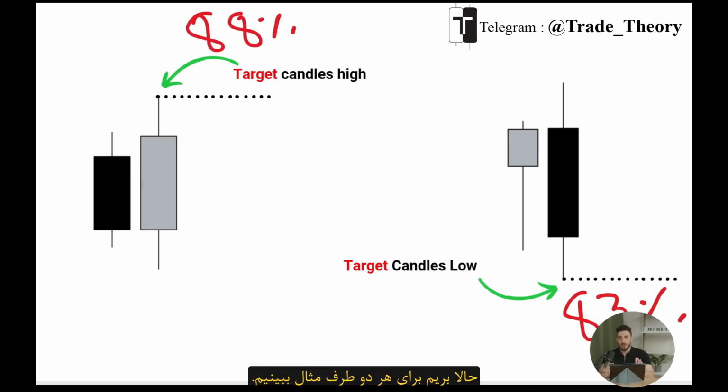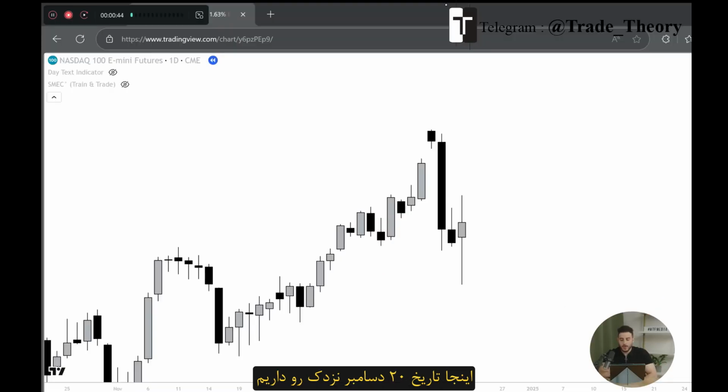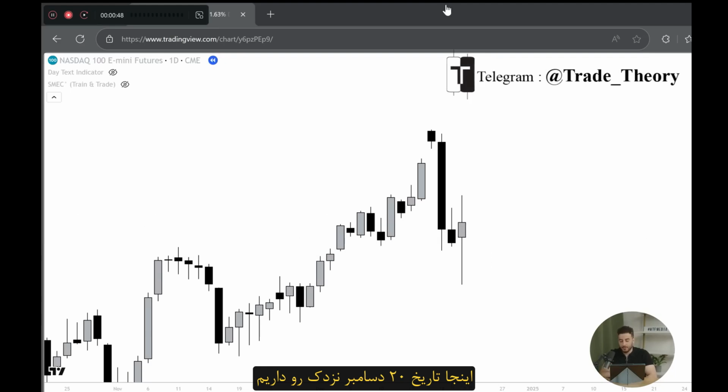So let's go ahead, let's get into TradingView. I'm going to show you guys a full example, one from the bullish side and one from the bearish side. So here we have an example on NQ. And if you guys want to go and backtest, this is December 20th.